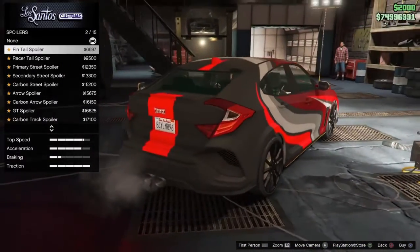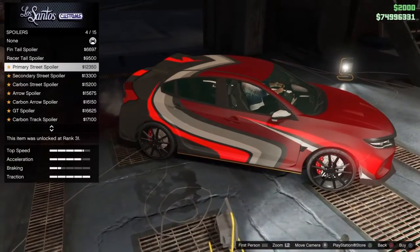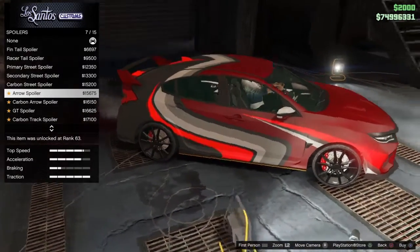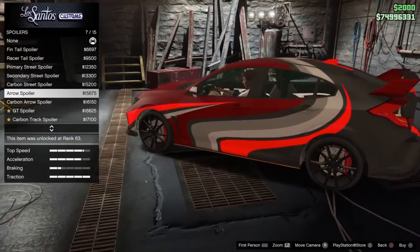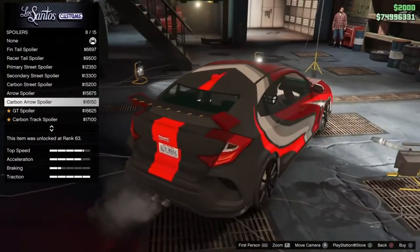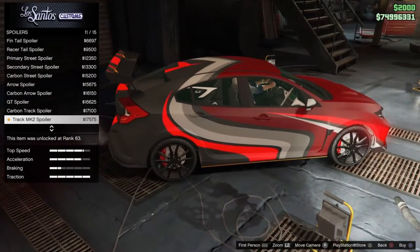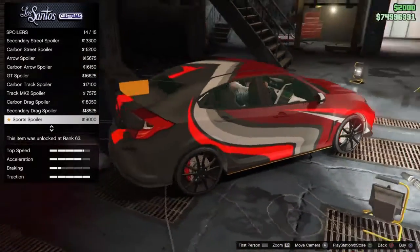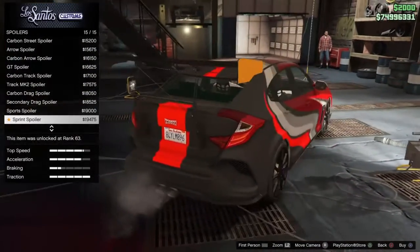We got the fin tail. Oh, that's up there above the window. Racer tail, primary street, secondary street, carbon street, arrow. Nice. That is a very Civic looking spoiler. Carbon arrow also adds whatever those are. GT, carbon track part 2, carbon drag, secondary drag, sports. A lot of cables holding that one together. Not cables, but sprint spoiler.